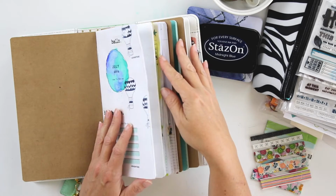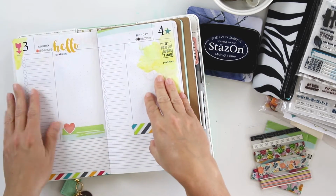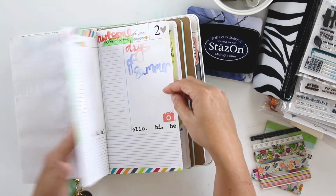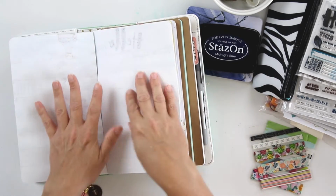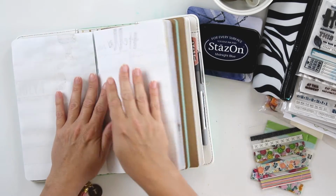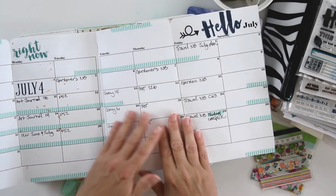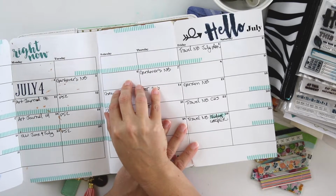So I chose a daily planner from Yellow Paper House, and so this is the daily planner. Now, there is a month view calendar, but I made a bigger month calendar. This is where I do my blog planning for the month.